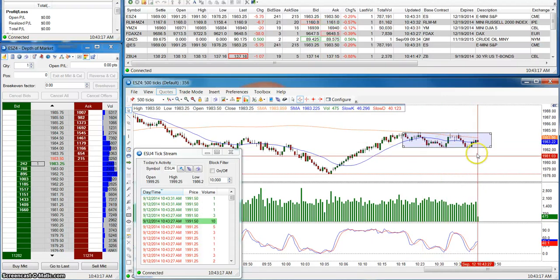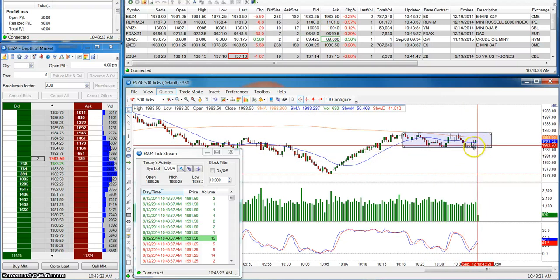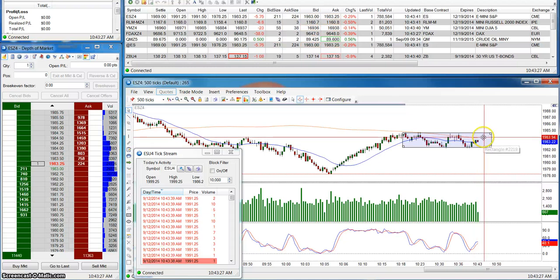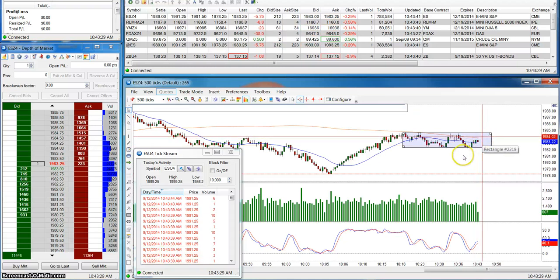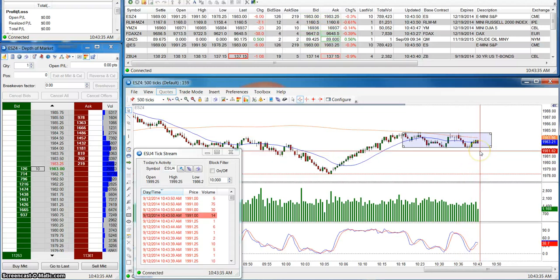Now, if it breaks down and I decide to go short, if it breaks from this level, this would be my swing high, and I would put a stop above this level, maybe the 200 moving average. Let's see how many points.